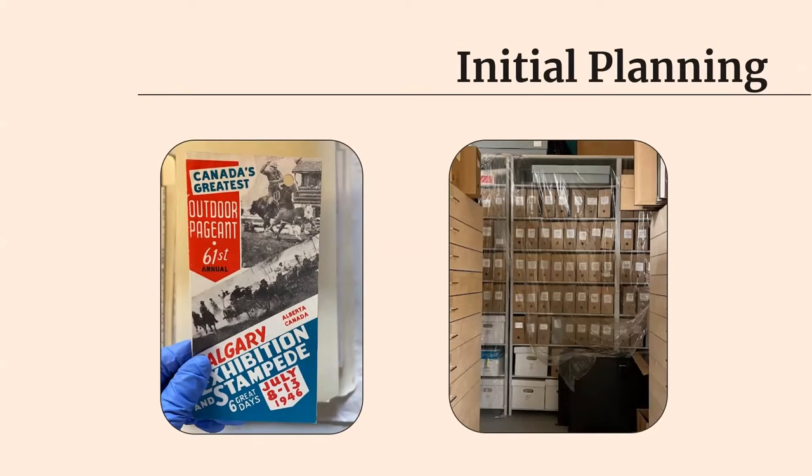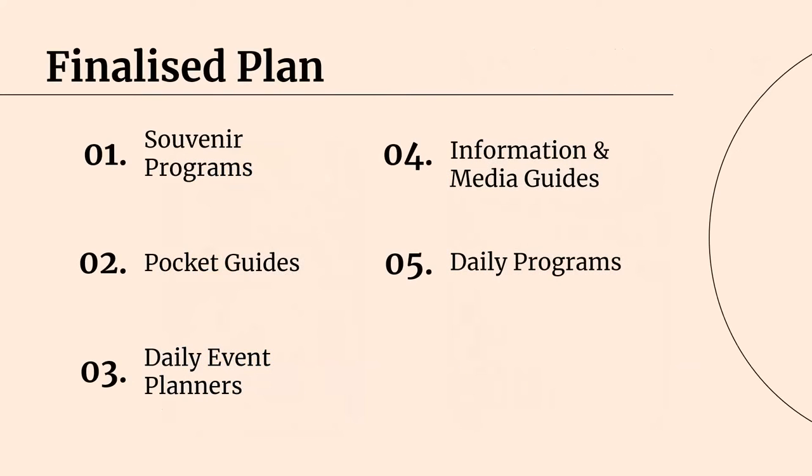And with the guidance of Cassandra and Christine, we settled on consolidating five collections: souvenir programs, pocket guides, daily event planners, information and media guides, and daily programs. My reasoning for consolidating these was because they were all documents which centered around the general events and scheduling of the Calgary Stampede and Rodeo, which were distributed to guests. And so due to their similarities in content, and because these collections are highly requested for research purposes, grouping these documents together would improve accessibility for those researching specific Stampede years.